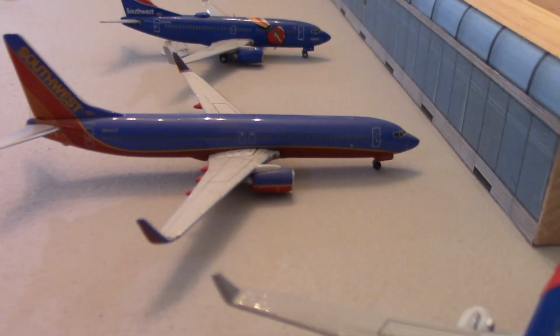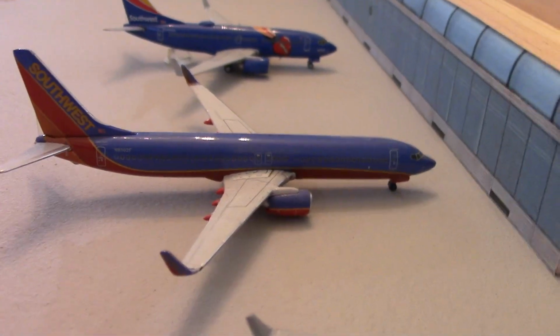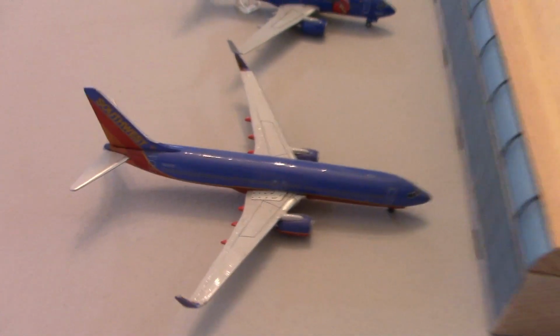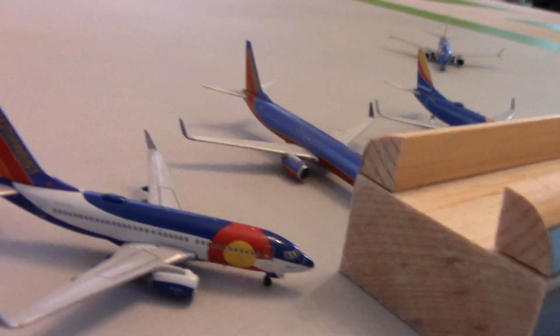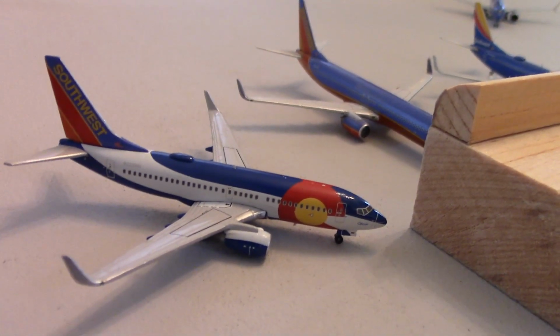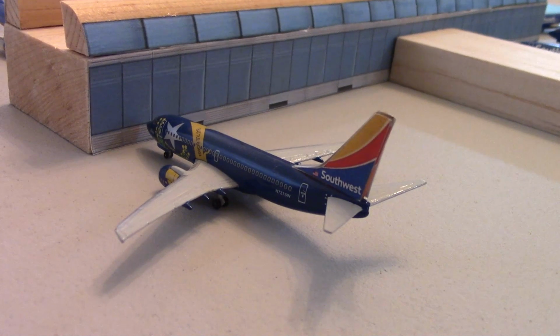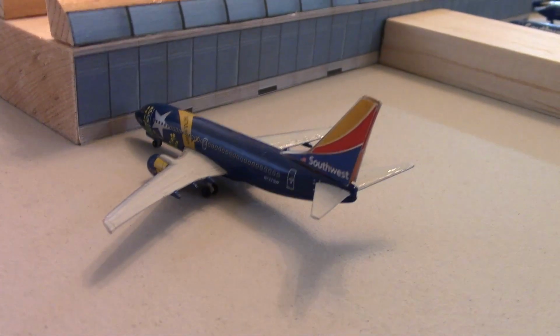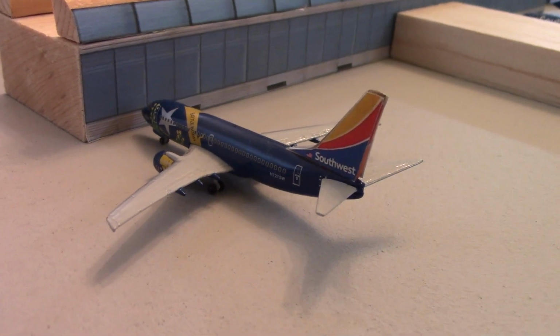Right here, we have a Southwest 737-800 heading out to Salt Lake City. This is in the Canyon Blue livery. Very gorgeous livery. Then we have one of my newest models, the Southwest 737-700 Colorado One heading out to San Jose del Cabo. Then the Southwest 737-700, this is in the Nevada One livery and will be heading out to St. Louis.